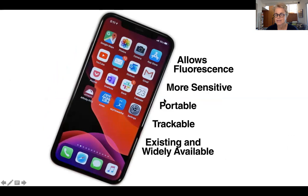I think the mobile phone is portable. It's definitely trackable because with a GPS system, you can immediately find the location of a person who is positive or negative. And most importantly, at the time of a pandemic, it's existing and widely available. So we did not have to build it and wait for parts and other ingredients.